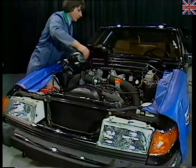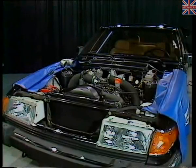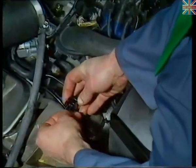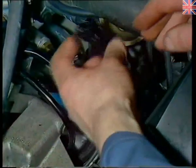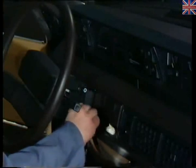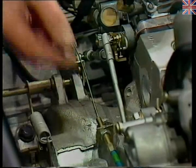First, ensure all electrical equipment is switched off. Then disconnect and remove the air cleaner assembly. Now remove the coolant thermistor multiplug and bridge the two terminals. Switch on the ignition. This ensures the mixture controls are in the fully off position. Now switch the ignition off. Check that the throttle functions correctly and the cable has 1 millimeter of free travel.